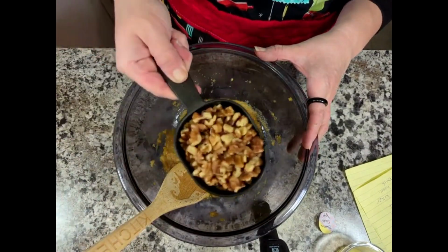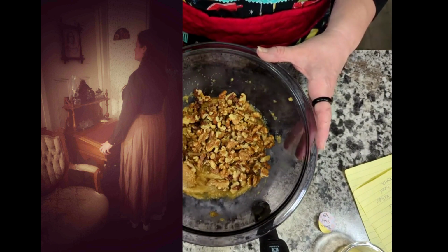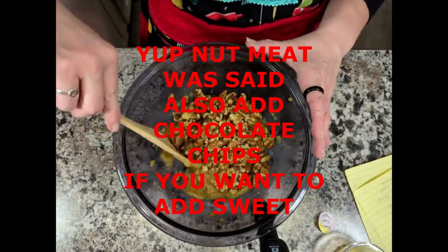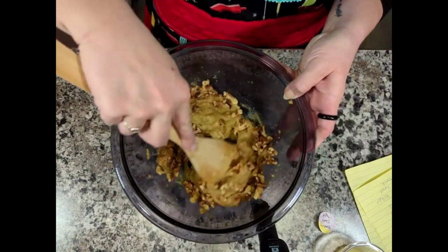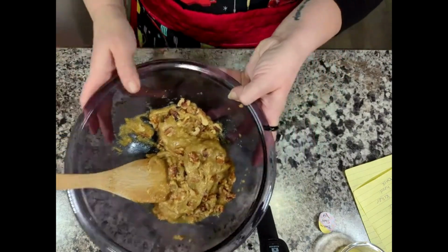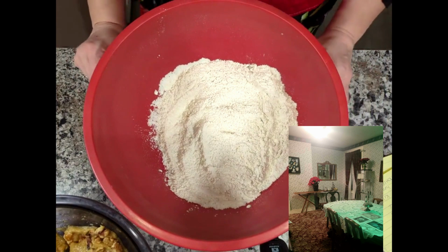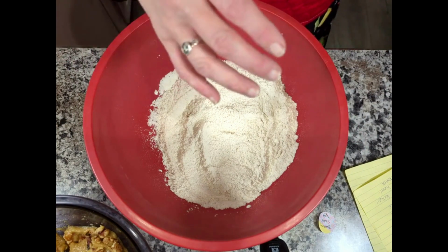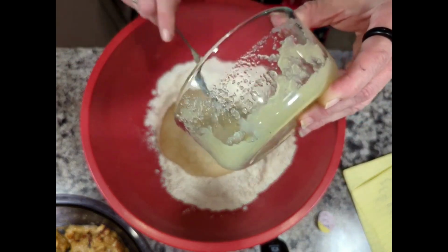So we're going to add in a couple walnuts here. You can actually use any nut meat that you want. I just really wanted to say that because that's what it says in the recipe books, nut meat. And I love that for everybody involved. Let's just be honest there. So this is what we're going to do, guys. We are going to mix all those other things into the dry mixture. Let's add in the applesauce and the baking soda.